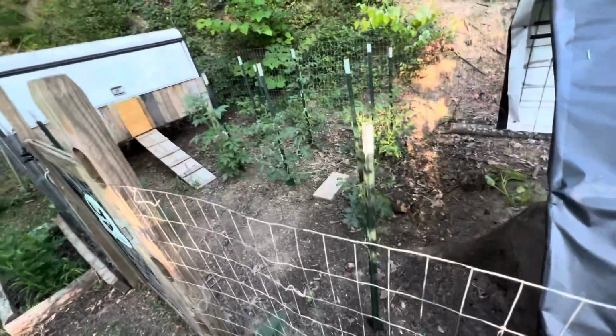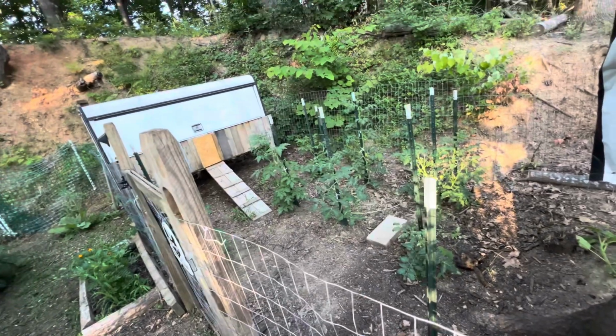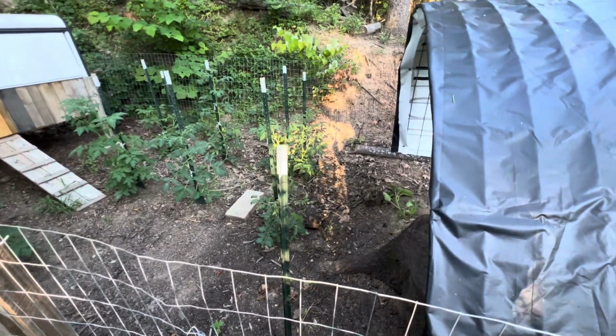This is our tomato cemetery, in memorial for Biscuit and Gravy.